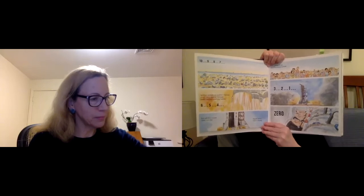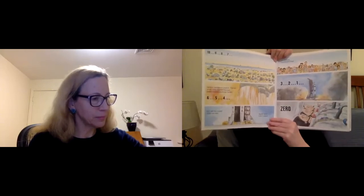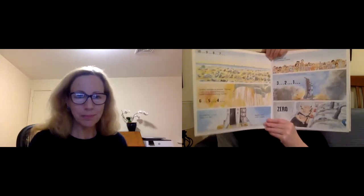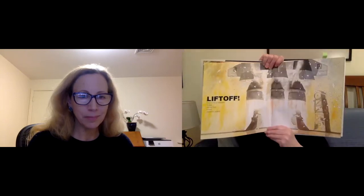And you can see how he varies his design. He writes and illustrates these books. We've got all these little panels that build suspense and slow you down until you turn the page to lift off. So again, great book for young scientists.